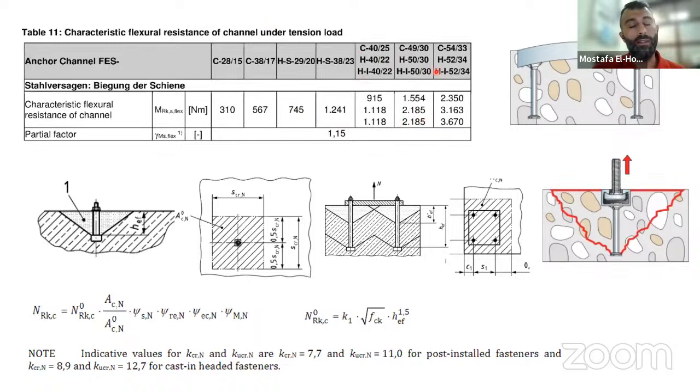This part is related to steel. When we come to concrete, as I told you, the design is not only related to the geometry of the casting channel, but also to another material, which is concrete, and we know concrete very well from the codes and regulations. The geometry affects two things: the embedment depth of the casting channel, which is called the effective depth or embedment depth, and the spacing between the anchors.